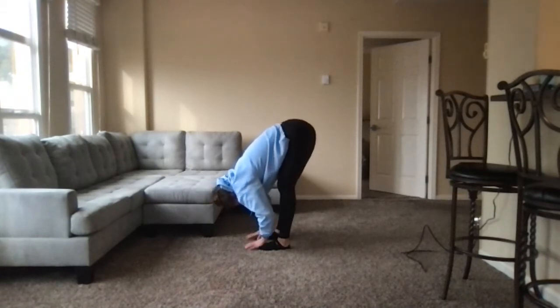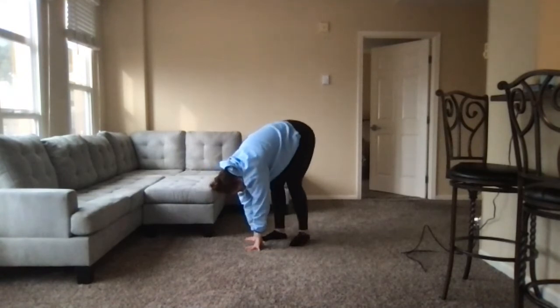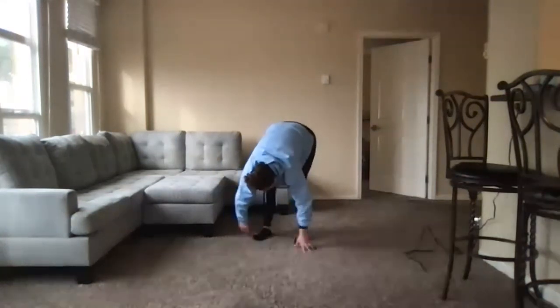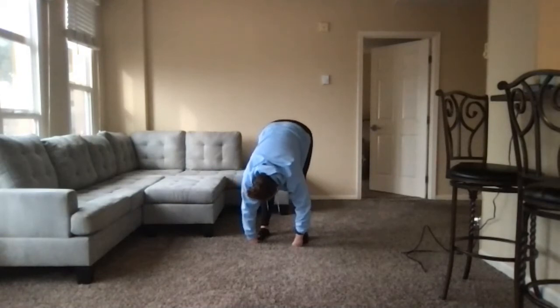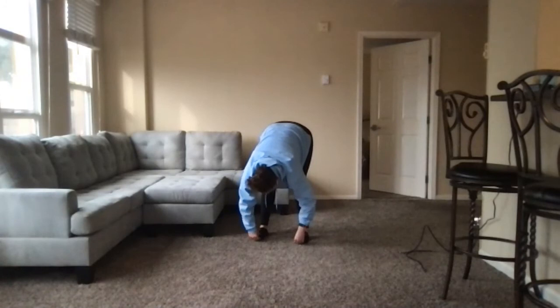And we're going to go ahead and do one more big inhale. And then what we're going to do on the exhale now is we're going to go ahead and grab our toes here. We're going to just do one quick little hip opening stretch. So our hands are grabbing our toes.